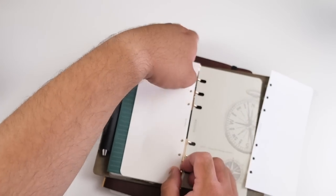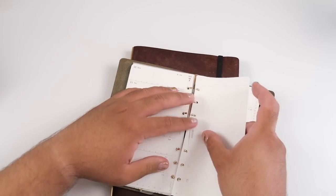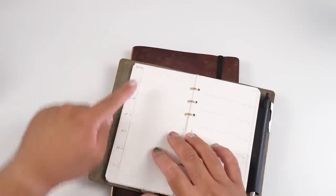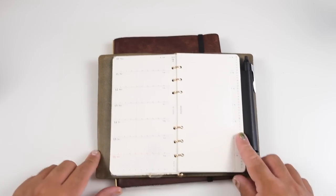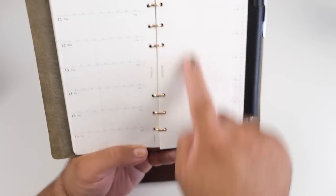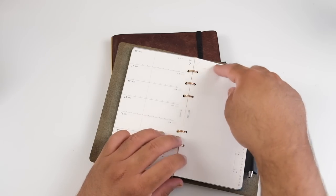on a weekly insert, why am I doing this right now? Okay, 1 second. Multitasking. For example, if I put this here, if I need more space, it's perfect because you still see the date and then the sides over here, which is nice because there's a lot of info on the plotter weekly inserts right here. And so having this little sheet here gives me more space, and it has my running to-dos.